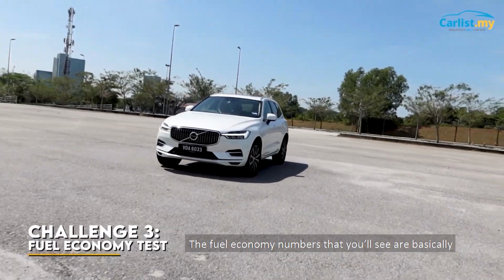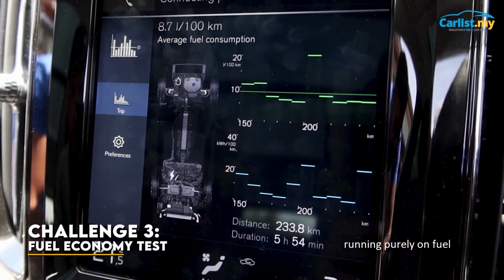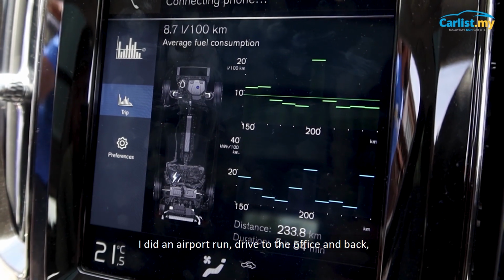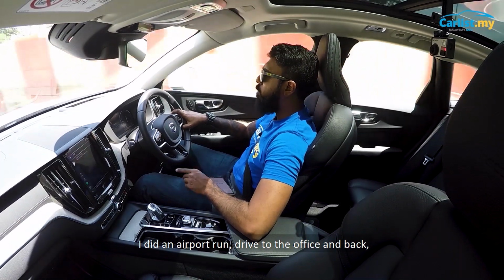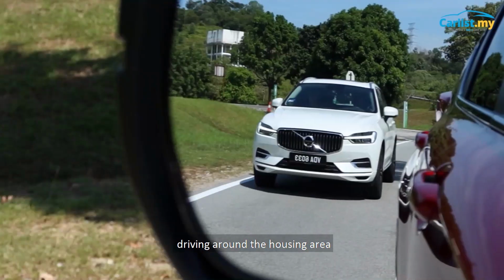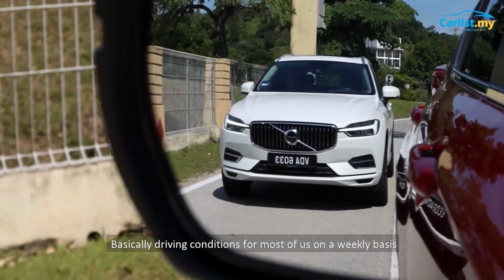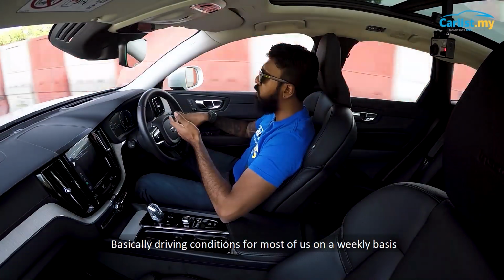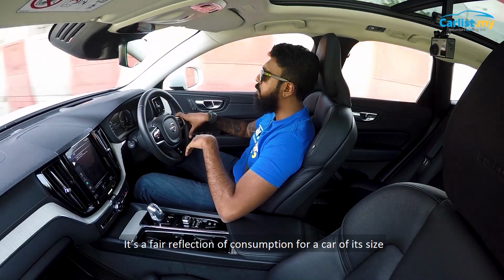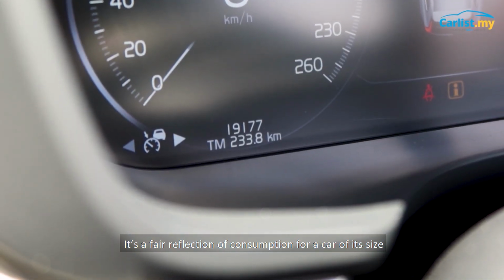So the fuel economy numbers that you'll see, I've basically been running purely on fuel. I did an airport run. I did a drive to the office and back. I've also done driving around the housing area. Basically driving conditions that we would do on a normal weekly basis for most of us. So that's a fair reflection, I believe, of the consumption that you can expect from a car of this size.